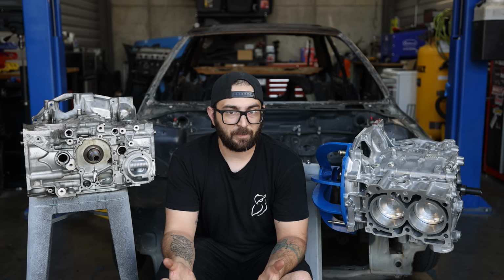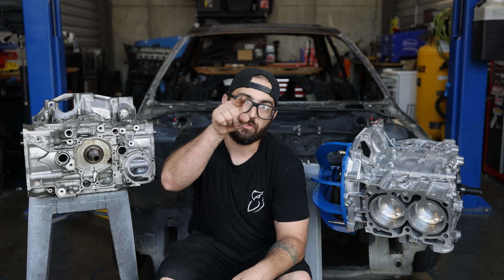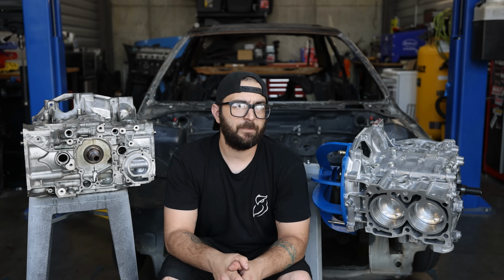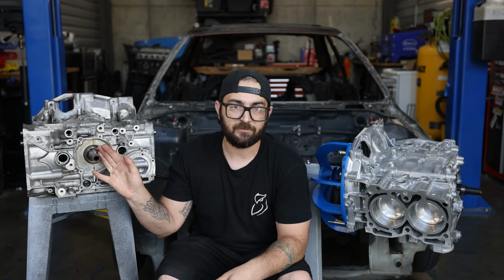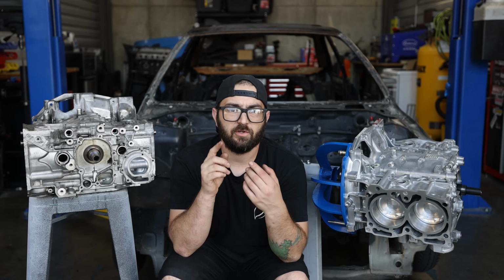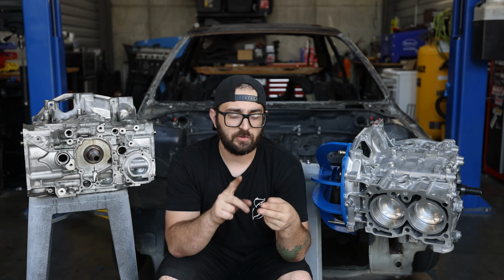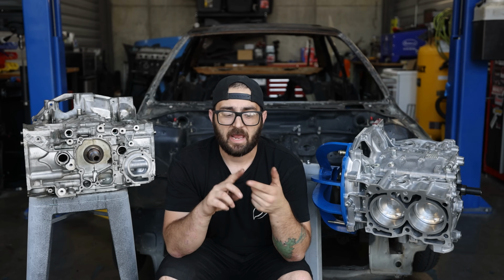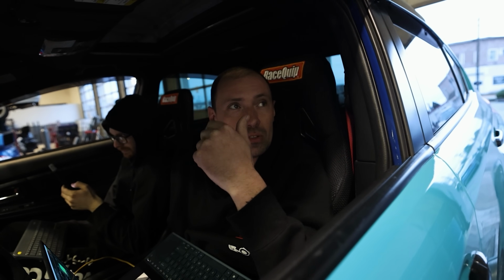If your compression check passes and you're solid and you're good to go and you want to make some more power in your engine, by golly gee, let's do it. So the biggest things that are going to impact the lifespan of a stock engine are going to be your tuner, what fuel type you're using, what your setup is for your car, and how you drive it. Having a tuner that understands what needs to happen with stock blocks to keep them alive is very important.